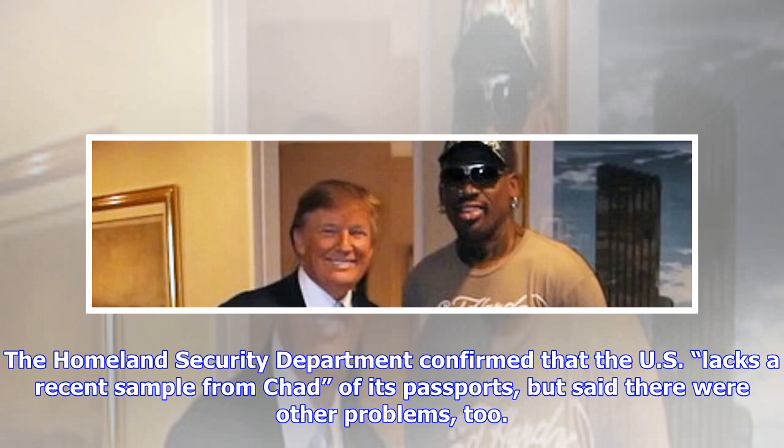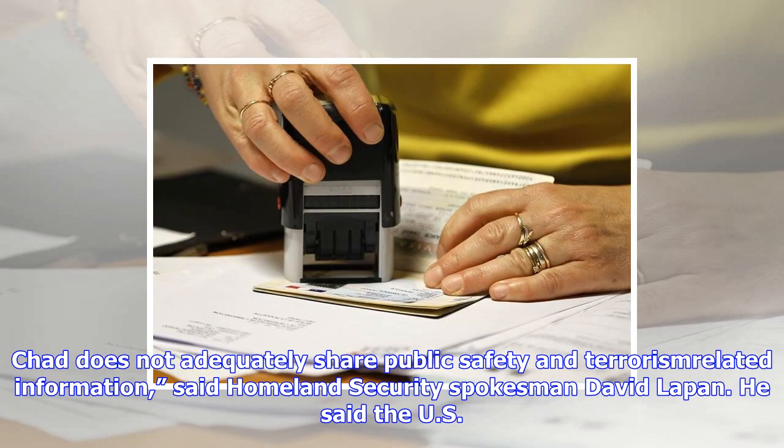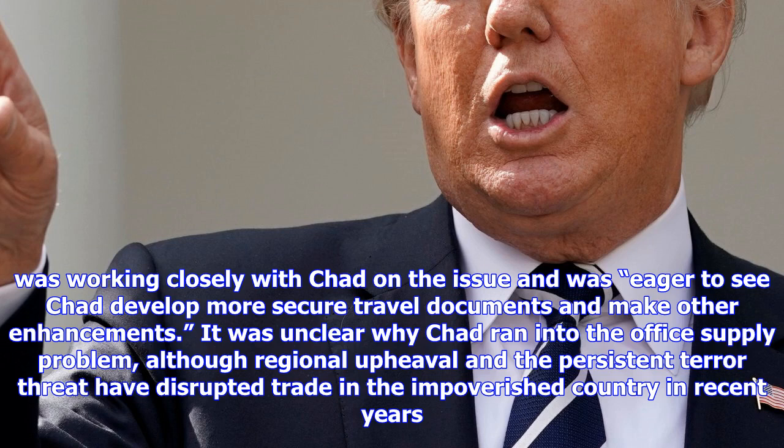The Homeland Security Department confirmed that the U.S. lacks a recent sample from Chad of its passports, but said there were other problems, too. The restrictions placed on Chad dealt with more than just the receipt of a passport exemplar. Chad does not adequately share public safety and terrorism-related information, said Homeland Security spokesman David Lapan. He said the U.S. was working closely with Chad on the issue and was eager to see Chad develop more secure travel documents and make other enhancements.